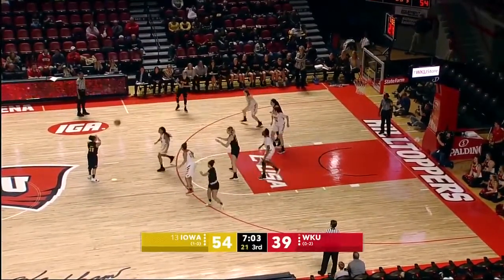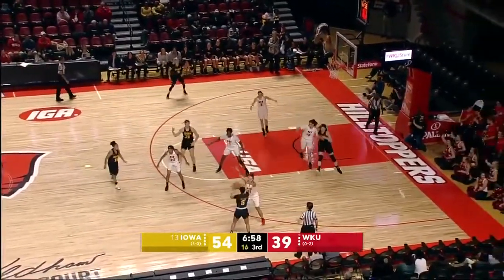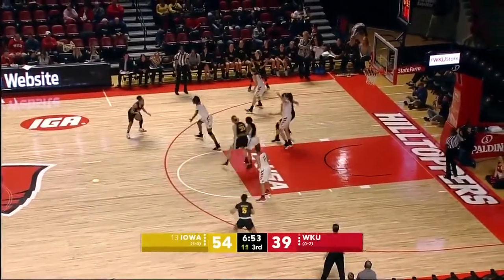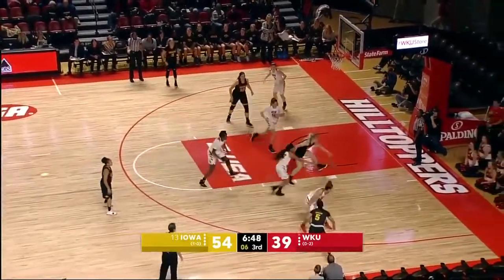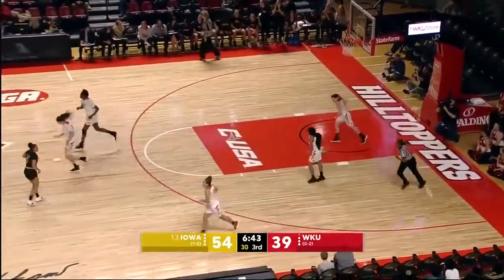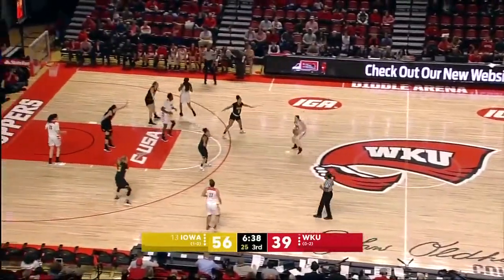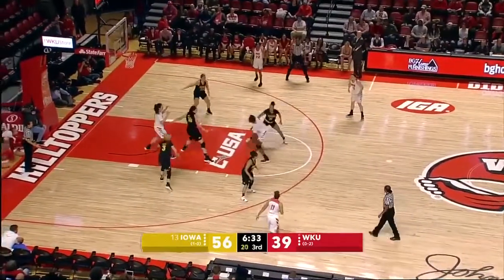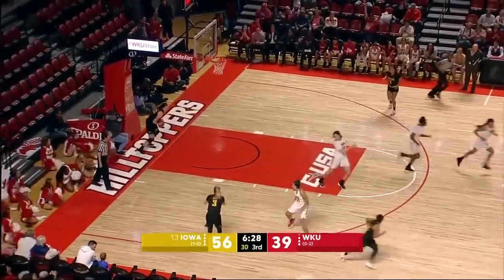They'll work it around. Davis out at the top of the key. Working against the Lady Toppers. Yang back in there for WKU. Shot clock down inside of five. And boy, that's how you work it. Hannah Stewart. Yeah, and a great pass. The pass made the play after the seal. Stewart now with 8 points. Great job. Yang dishes off to Porter, who gets the two.